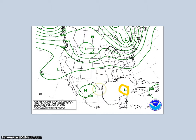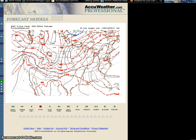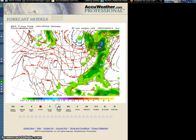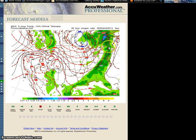Now, I want to show you this other model. This is the NAVGEM. Now, all this shows is a frontal system across this area here, with rainfall occurring up along the east coast. The heaviest rain you can see occurring across Florida and spotted areas along the east coast.